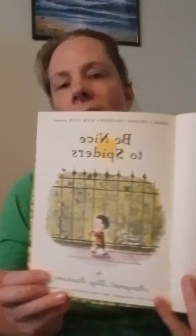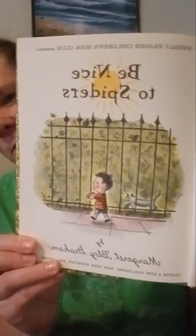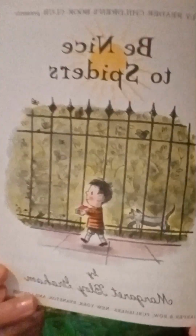Okay, here I am again. Be Nice to Spiders is the book we're going to read. Margaret Bloy Graham is the author. And again, here's the little boy. He's carrying a little box.